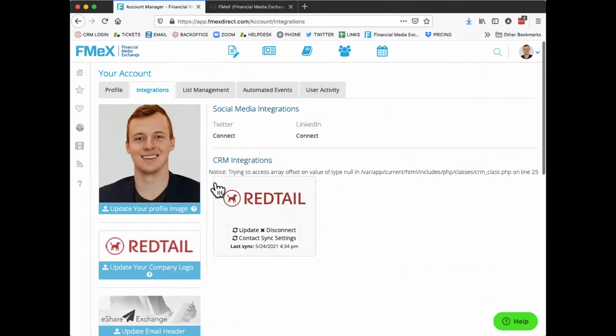Mine happens to already be integrated, but if you were setting up your integration for the first time, you would just choose Redtail, and then FMeX is going to ask you a question. They're going to ask you, do you want to sync over specific tag groups or your entire contact base? With FMeX, we can actually get real targeted in how we target our audiences by using the tag group method in Redtail. If you haven't used tag groups before, you can review how to do so on our Redtail help desk. But tag groups allow us to group like clients together to be able to segment and to target them specifically.